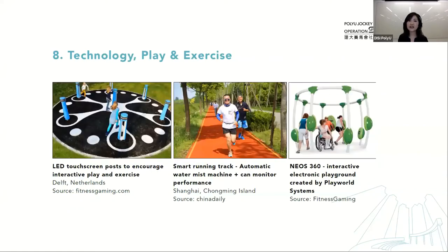Last of all is technology, play and exercise. This is just to showcase what sort of technology is out there. It might not be very difficult. There are examples out there that you can research.